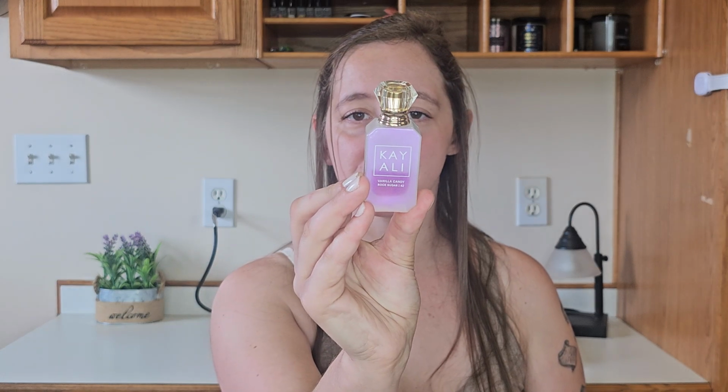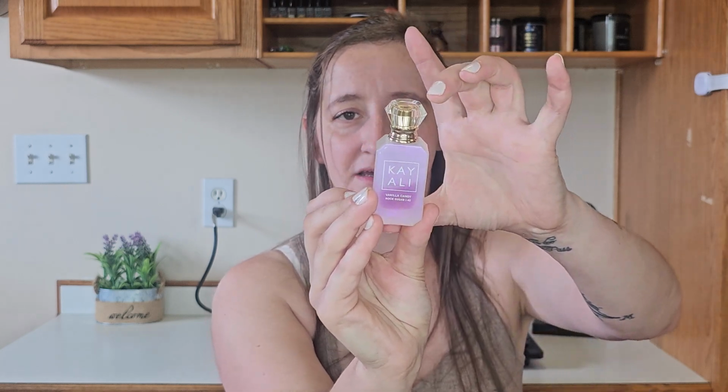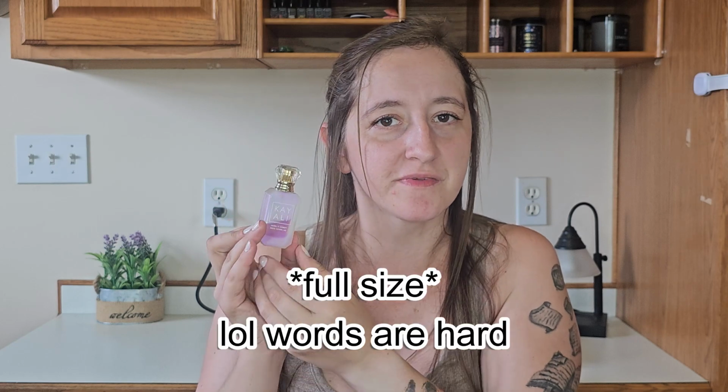Like, in the nicest way. Okay, the last perfume that I had in my purse that I had been using is from Kayali. It's this Vanilla Candy Rock Sugar in the little tiny size. It's so cute. It's a mini, it's like the perfume size, but it's a mini of the full size. I'm dying. It's so cute.